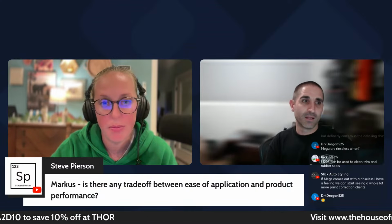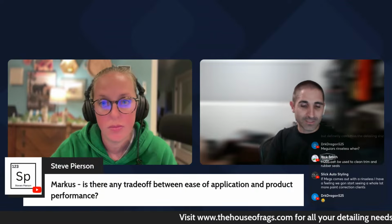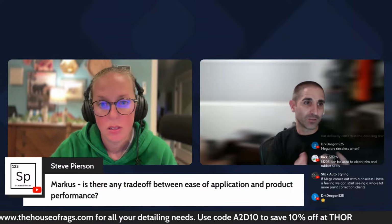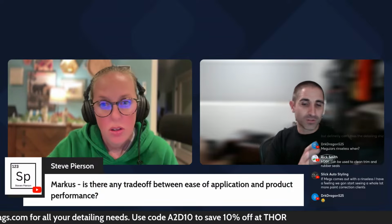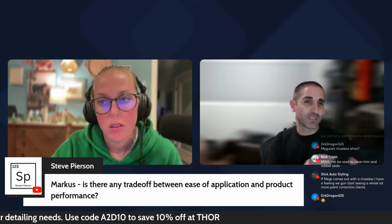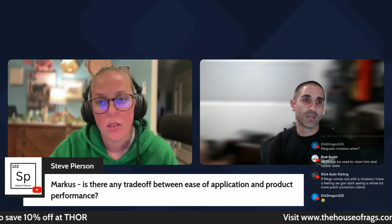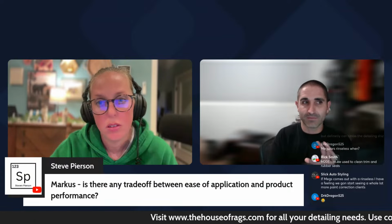I've noticed that. Yeah. And so there's this balance, right? I always talk about it, the best way to look at it is not two sides, it's a Rubik's Cube, because there's just so many things you have to balance: ease of use, application, durability, slickness, chemical resistance, cost, application style. There are so many different things that we have to look at.